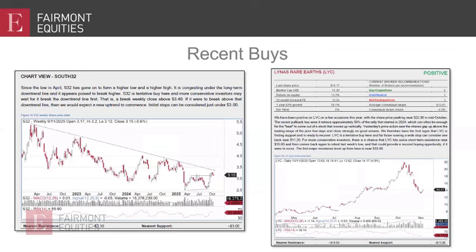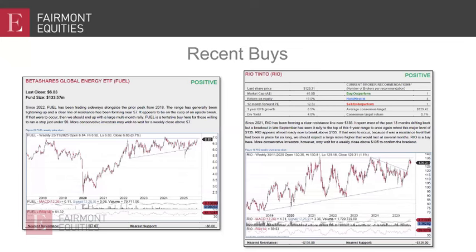In terms of the oil and gas opportunity, what we've picked up is there's an ETF on the left-hand side here, fuel. So this is basically an ETF of oil and gas companies, overseas oil and gas companies. We can see it's tightening up under a major resistance line. It just looks like it's really close to breaking out. Maybe it needs a bit more time, but I've been happy to enter this one.